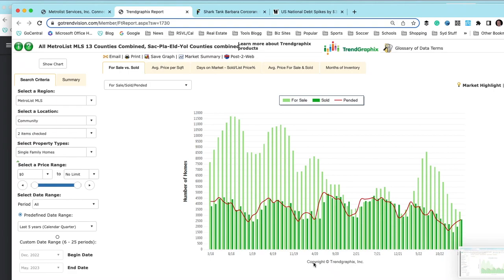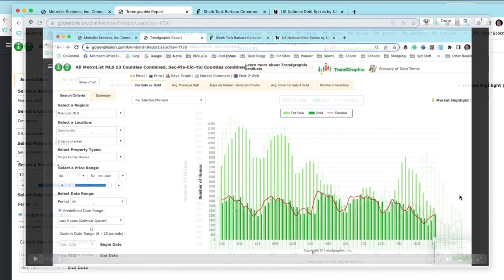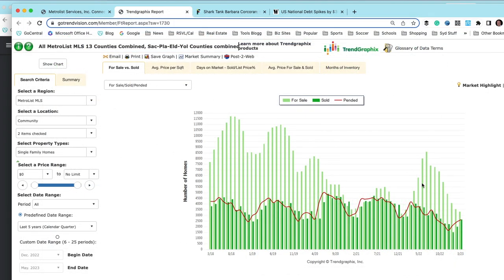The real estate space here in Sacramento is kind of in a strange space right now. I want to show you some graphs and tell you where I'm coming from. This first graph that we're going to look at is for sale versus sold versus pending.